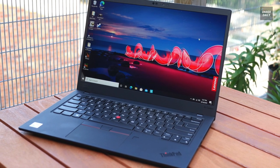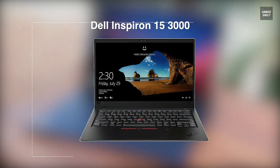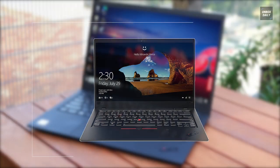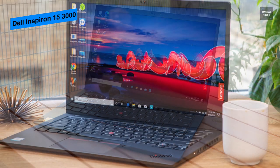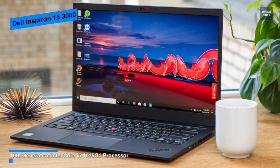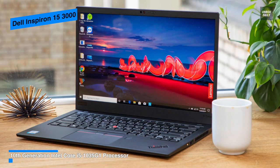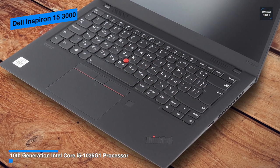Next is Lenovo ThinkPad X1 Carbon. If you are more concerned about productivity than gaming or video editing, this ThinkPad X1 Carbon can be an excellent choice for you. Featuring a world-class keyboard, a helpful pointing stick, a slim and light chassis, and plenty of ports with long battery life, it is an ultimate ultrabook designed especially for productivity users rather than gamers.